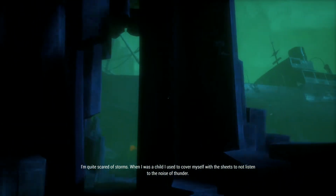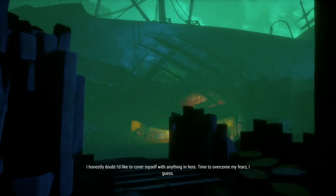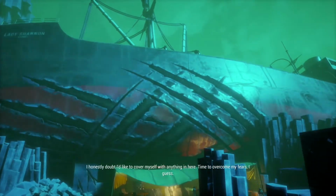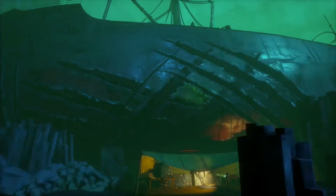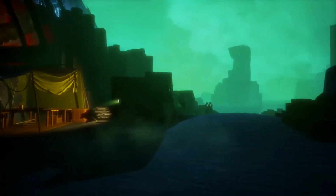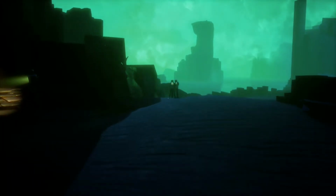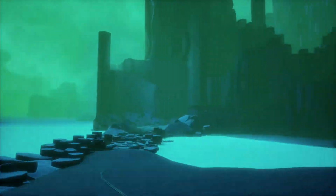When I was a child, I used to cover myself with the sheets to not listen to the noise of thunder. I honestly doubt I'd like to cover myself with anything in here. Look at those marks. Time to overcome my fears, I guess. That's got to be from that big monster that we saw. Or is it from me? Bum bum bum. Wait, are those people? Oh, they're lights. Holy crap! Those looked like people for a second. Tripping.